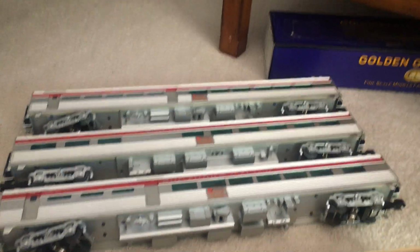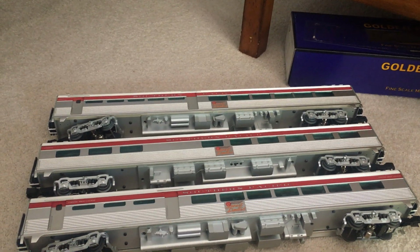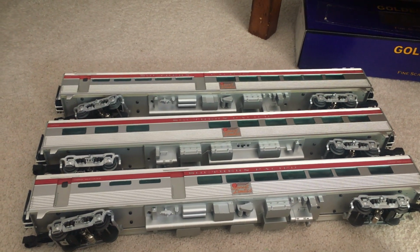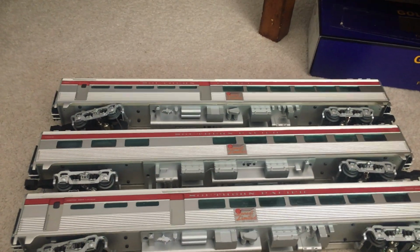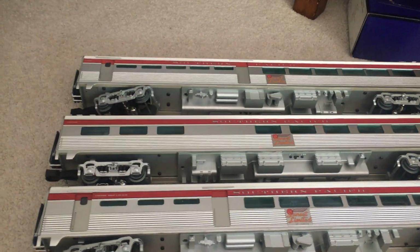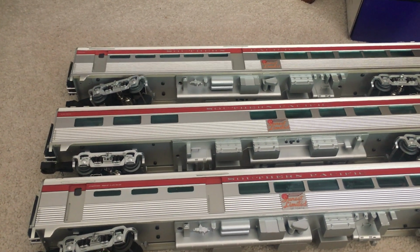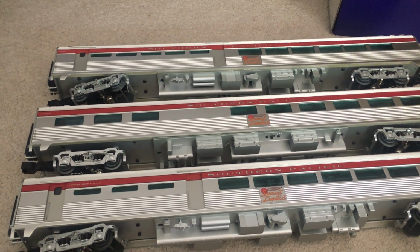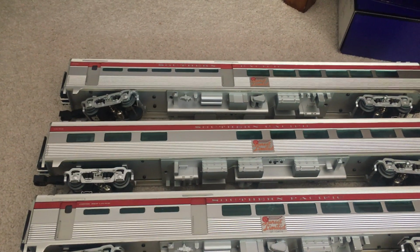Very quickly, some more new trains. Golden Gate Depot Sunset Limited. This is my first southern set that I've got. I've been down here in the deep south for many years, and I figured it was time to get something that reflects where I live now. So this is the 1950 Sunset Limited, and it goes with my Lionel Legacy AC9 set. So really, really cool. Beautiful set.